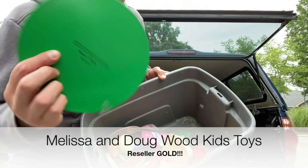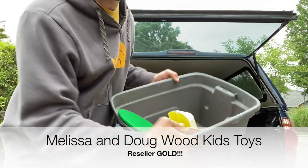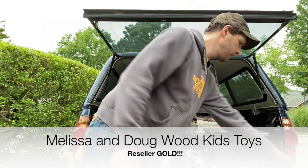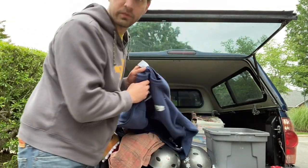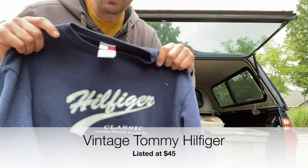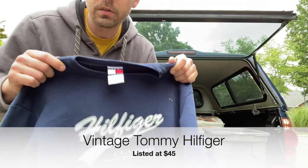Reseller gold right here, Melissa and Doug kids' wooden toys. Got a small tote of them. Tape gun, gotta love the tape guns. Always a good find. Vintage Tommy sweatshirt, men's size large.